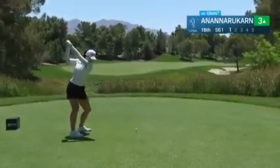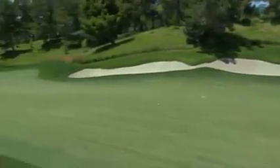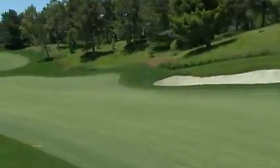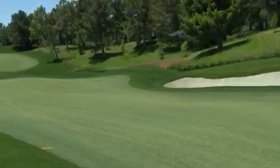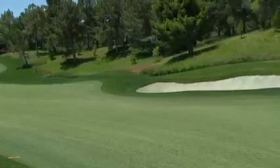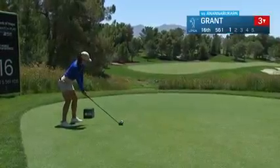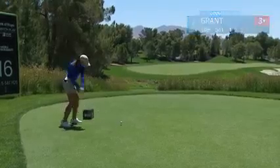Pajaree and Ariya Jutanugarn at 16. They're looking to hit this over the center of the bunkers. Fairway tilts left to right. Not feeling any sort of pressure being in this position, picks up the tee very quickly. Might run through the fairway on the right there. Lynn Grant has to win the next 3 holes. Here she is at 16 tee.